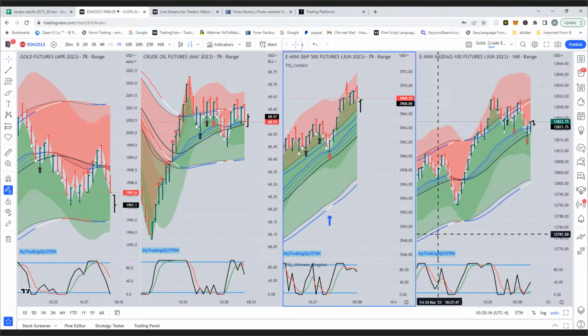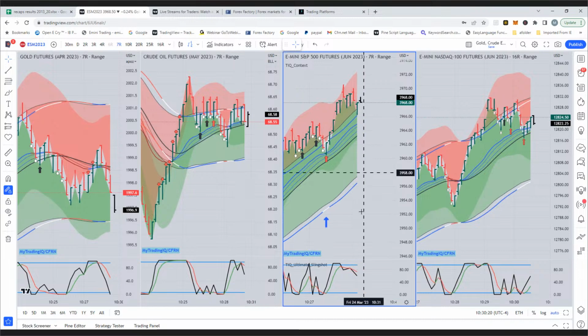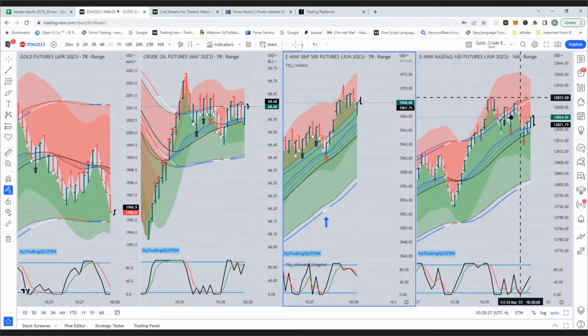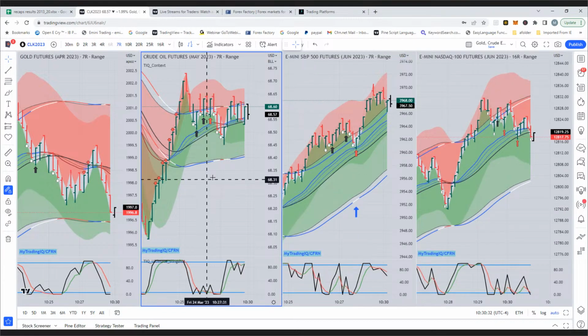All right. So we're going flat right here. We're not going to have a trade on the ES. We do have one right now on the NQ. I'm not in. This should have put in a higher swing back here. It didn't. So I'm not doing anything right now.